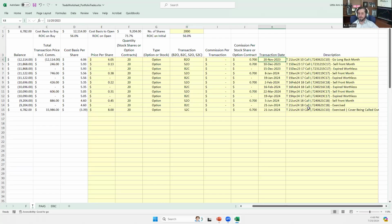I started this one in November 2023. I was out on June 21st. Let's see how many times I sold premium against, instead of the AT&T stock, I sold it against a $10 call. 1, 2, 3, 4, 5. It looks like I skipped April and May. 5 and ultimately 6. 6 times I sold premium and I walked away with 56% ROI.